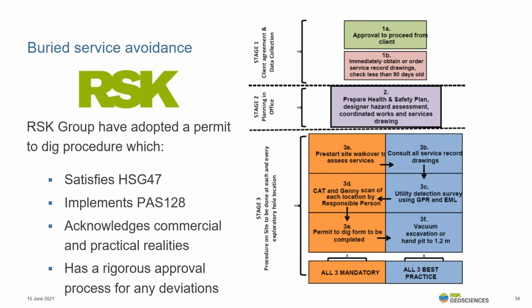So here, this is the RSK safe system of work for when undertaking breaking ground during site investigations. And with regards to buried service avoidance, what we've produced here satisfies HSG 47. It implements PAS128 and allows for the practical realities that we encounter on site for the works to be commercially viable. Now, if there are any deviations from this safe system of work, we've got an approval process that is robust. It needs to be satisfied, recorded, and signed off by a competent director if we deviate from that at all.